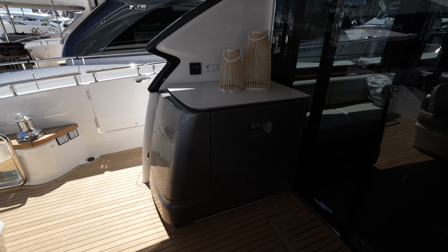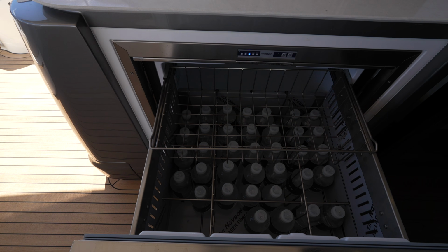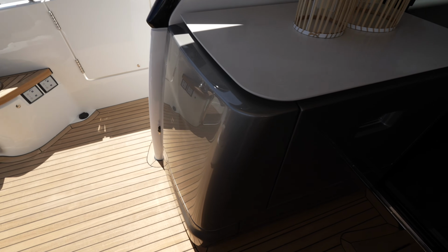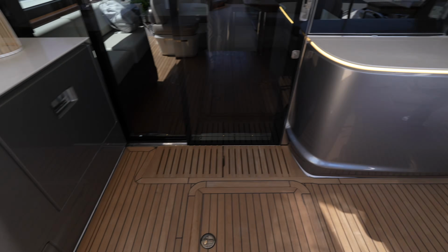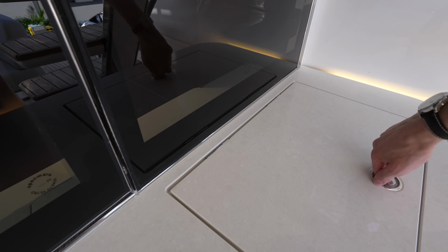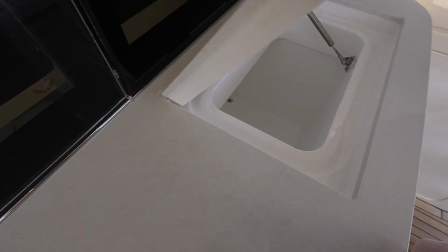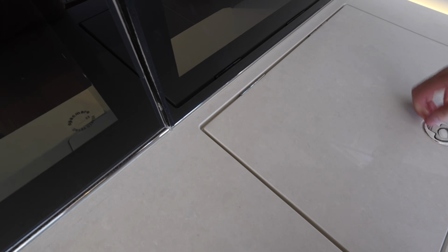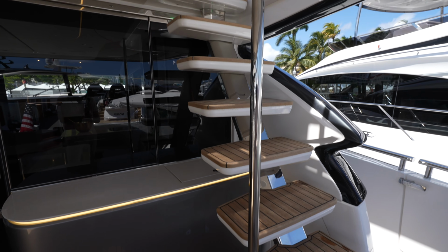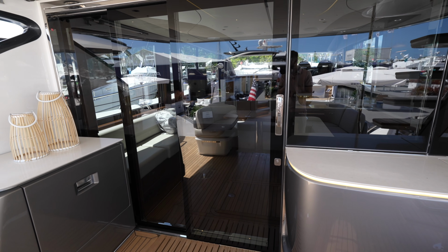So, in the cockpit, we still have this huge drawer refrigerator. We also have this smaller top-loading refrigerator I noticed over on this side. Princess never wastes an opportunity to throw in some extra storage. And you can see that down there. And then of course you're gonna have the stairs heading up to the flybridge. I think we'll finish the tour up there. And then of course you have your sliding glass door into the main salon.